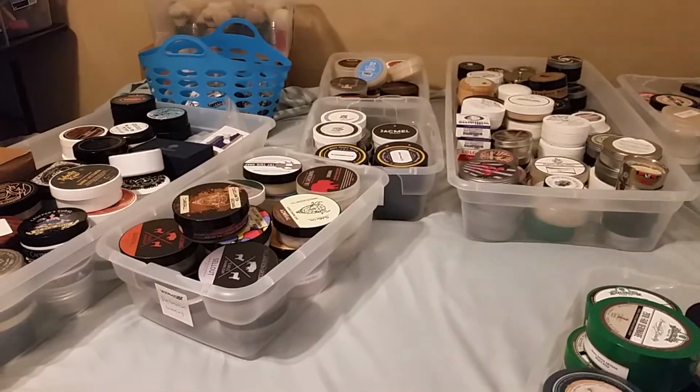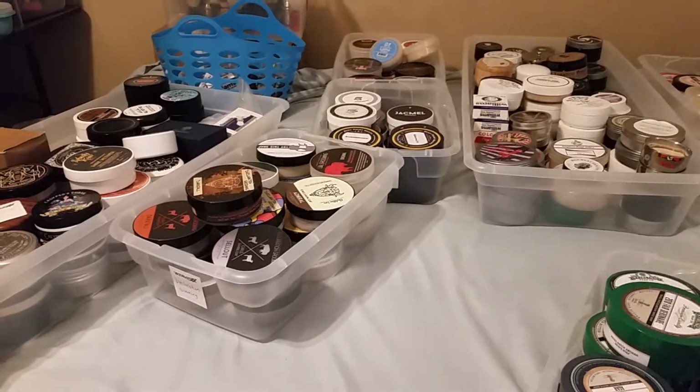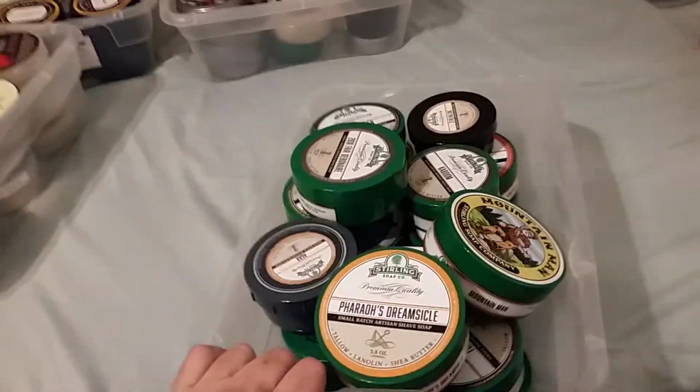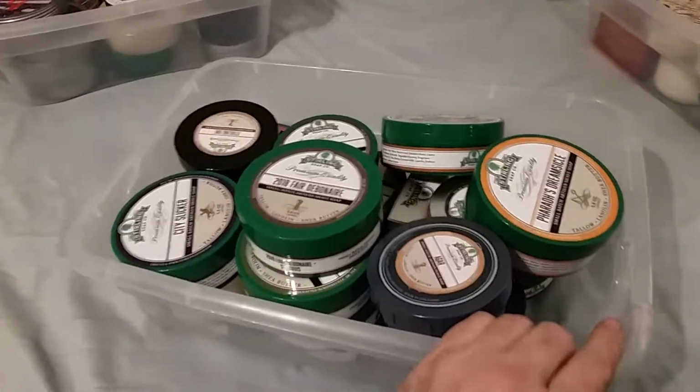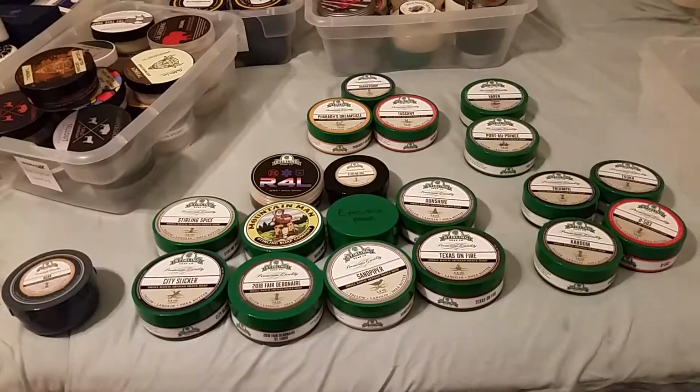So it looks like Barrister and Mann had its own tub that was overflowing, and so did Declaration Grooming. Well, so does Sterling. I guess this is my other guy that is just such a good brand with such good scents.